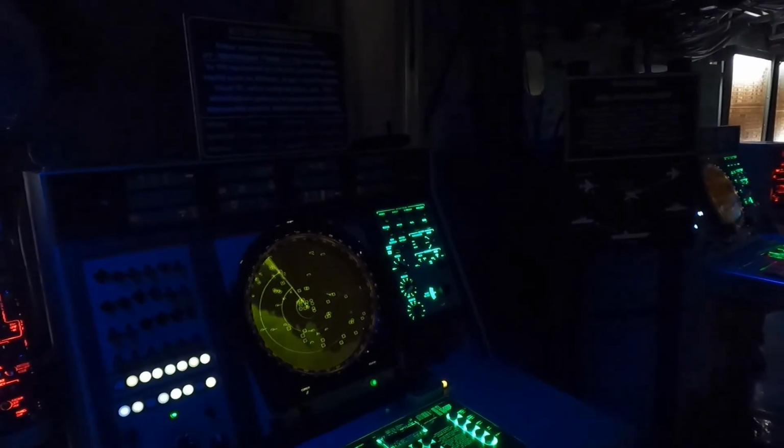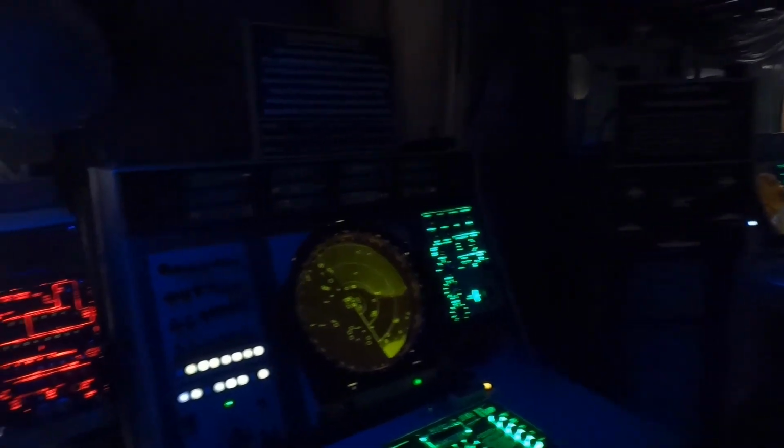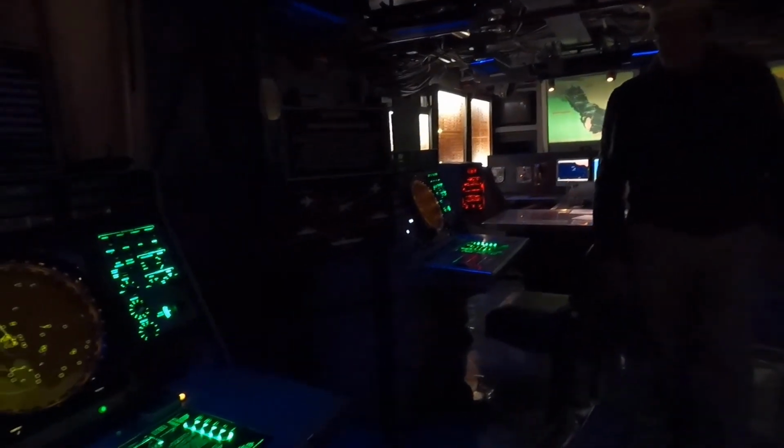Training exercise, whatever. Wow. There's more of that. Yeah, I know. You go this way here, and they'll take you to the radio room, and then the captain's and port captain. They'll bring you back up to the flight deck. Oh, that's cool. Yeah. Hello, sir.